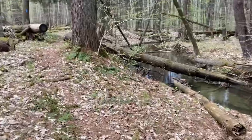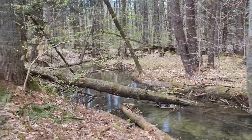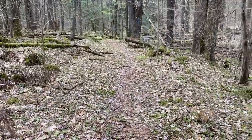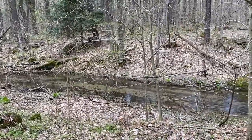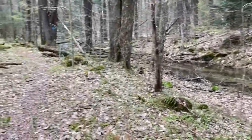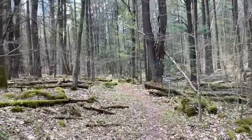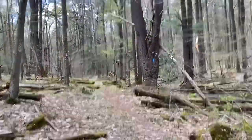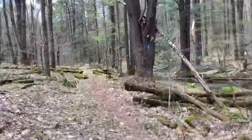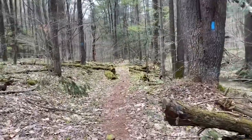Man, this is a nice creek. According to my map, there should be a bridge coming up pretty soon, and the campsite that I was contemplating. So, oh, I see the bridge now. Man, this is a nice little creek.